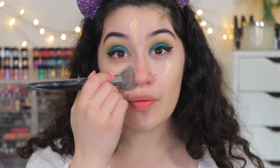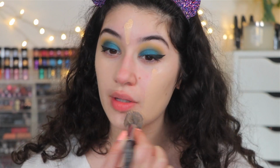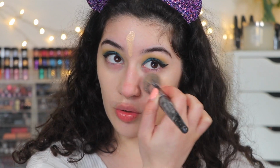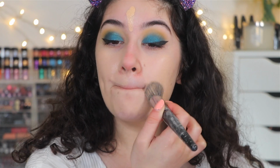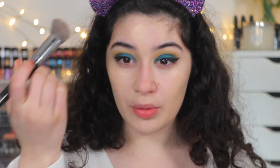So I think if you don't wear foundation too often, this would be a great one if you want to maybe start wearing foundation. Or if you're just someone who likes less coverage. Even if you're someone who likes full coverage, you can still make this work. You can just build it up.